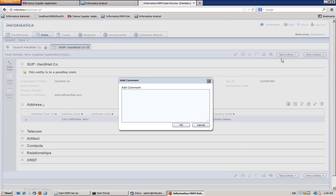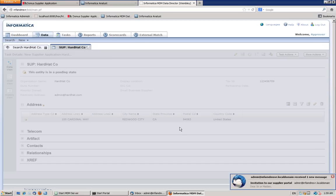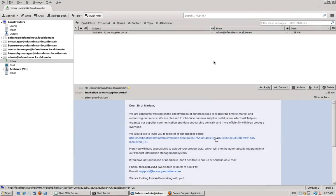At this point, it would move through the process. I can add a comment here. And it would go on to the different people within Domus to go ahead and approve this. So at this point, we have completed this particular process. So now we're in the next step of this business process.